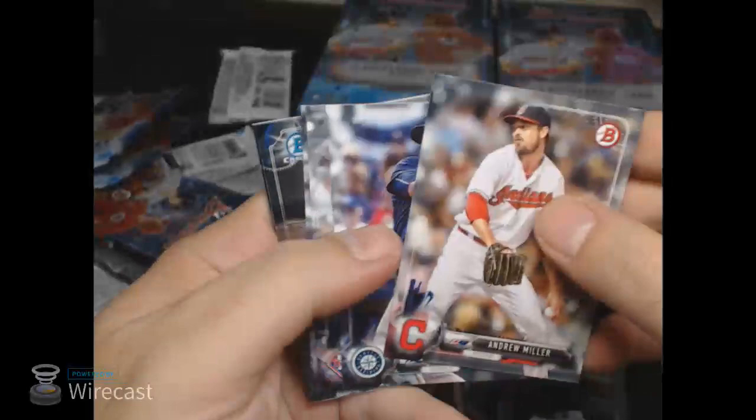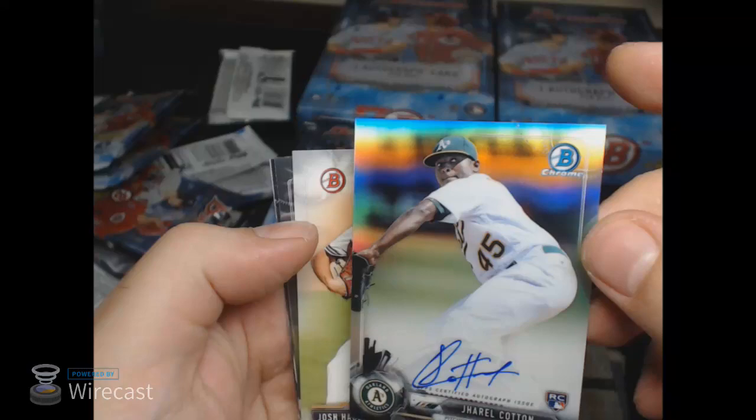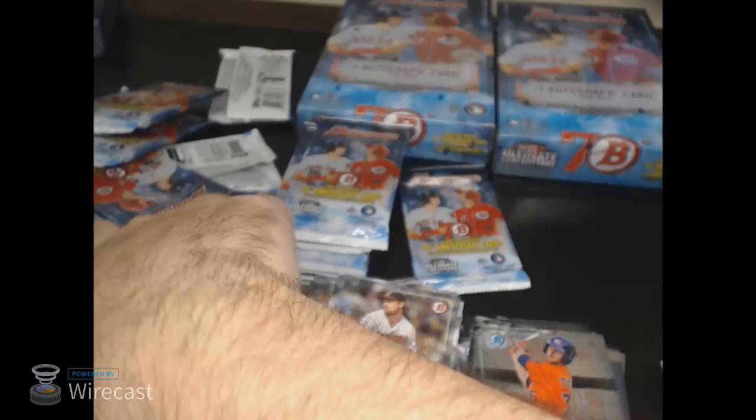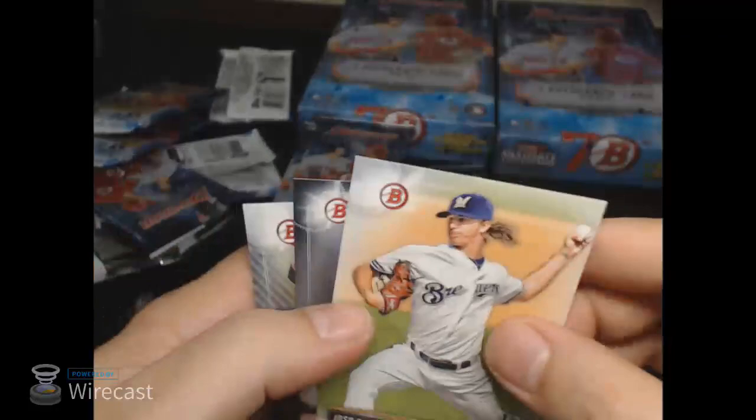Kyle Tucker. There's an auto, yeah, so the All-Americans are bonuses. That's our second Jarrell Cotton refractor auto. Pulled one in the other case. That is another to $4.99. $4.78 of $4.99. Jarrell Cotton. So I'm betting the last two boxes have to be color autos.